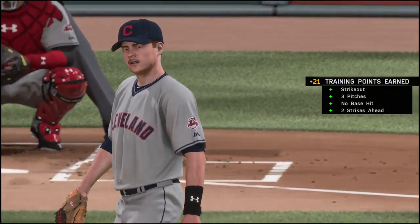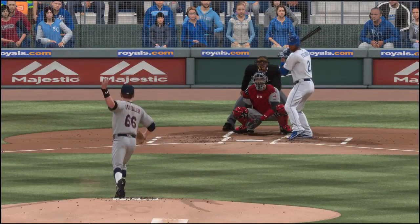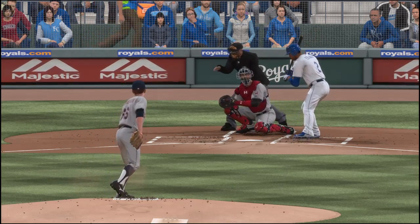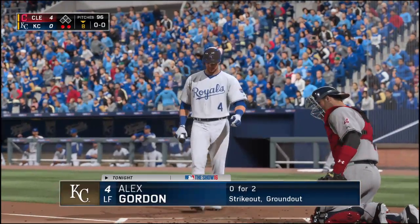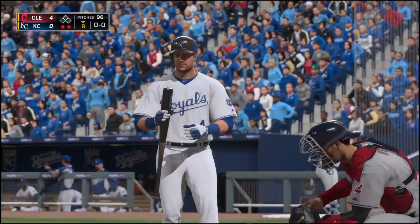Well, we've talked about it already, but this has just been an absolutely dominating performance out there. That's 14 strikeouts. Alex Gordon will stand in now with 2 away, needing to really get something started here. And their chances of getting back into this ball game are growing dimmer by the batter.